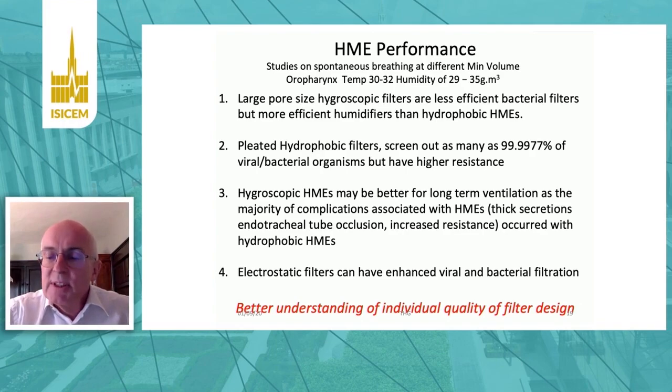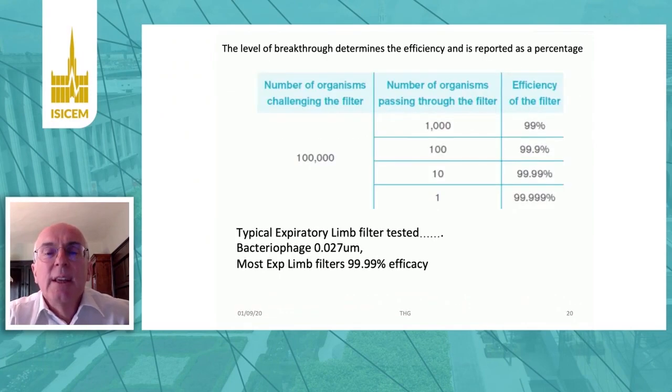The newer HMEs available also include now electrostatic filters, and these are probably the optimal viral and bacterial filtration systems. And so a better understanding of the individual quality of filter design is important. In an ideal world, you would probably put a hygroscopic filter at the catheter mount to optimize the humidification of the circuit, but still put a viral filter, perhaps an electrostatic filter, at the expiratory port of the ventilator. We shouldn't be using the hybrid HMEFs, which are really designed for use in theatres and not suitable for long-term ventilation.